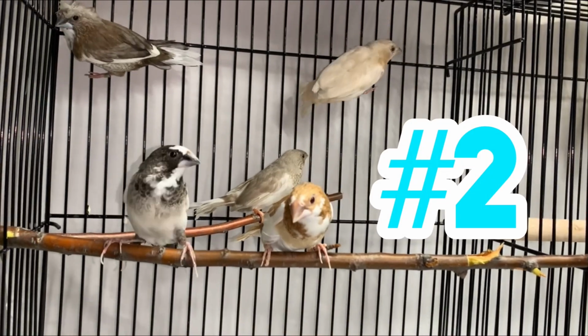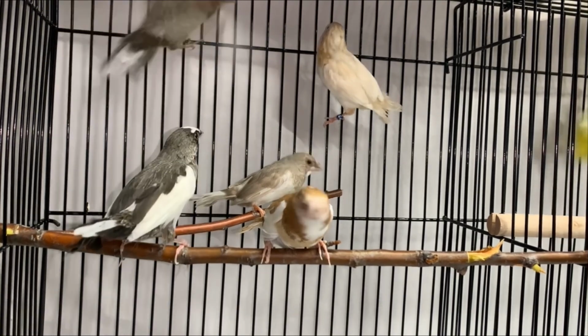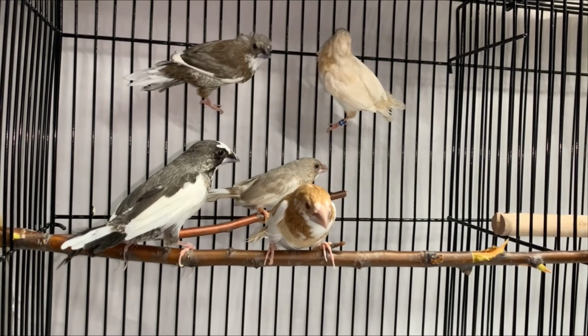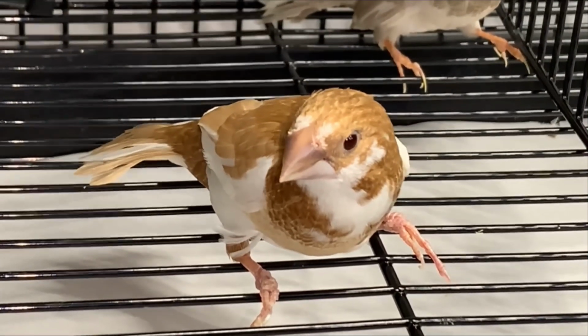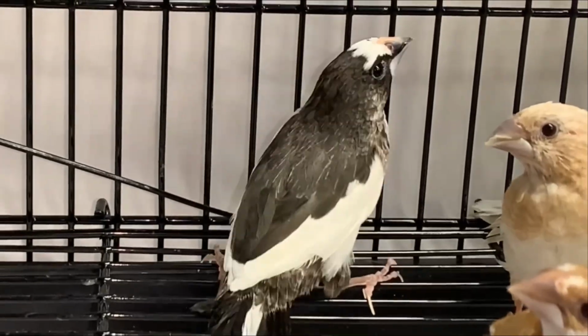Moving on to number 2, the society finch. Now, society finches are pretty popular, but they're not necessarily kept for the sake of keeping the society finch. They usually use them as foster parents for other exotic finches. But I love them. I think that they are super hardy. They come in a huge variety of colors. They breed like crazy if you want them to.